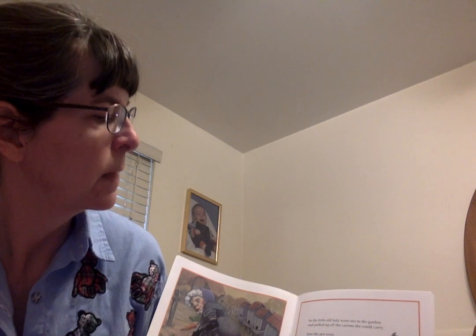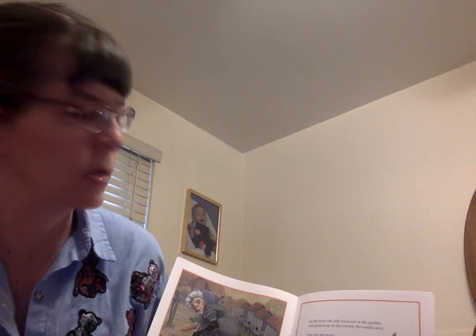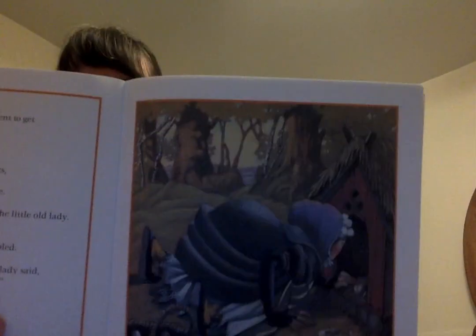Fancy that. The pot bubbled and bubbled. After a while, the little old lady said, This soup tastes good. It tastes good now, said the hungry young man, but it would taste better with beef bones. Oh no, where's she going?